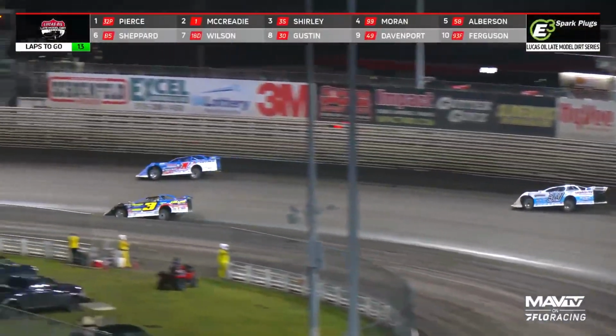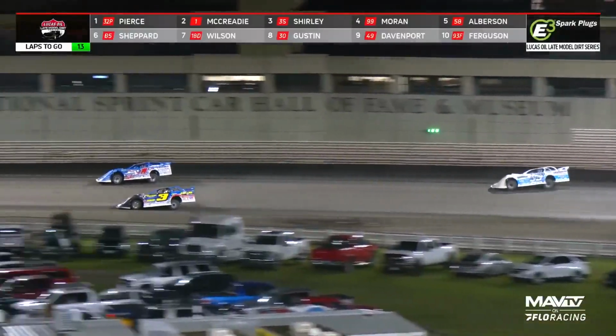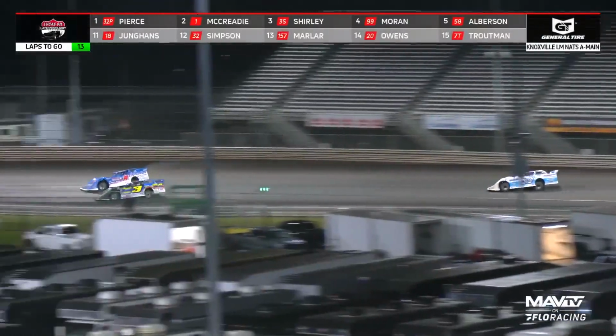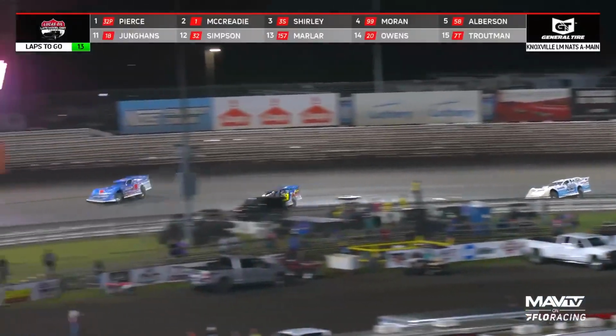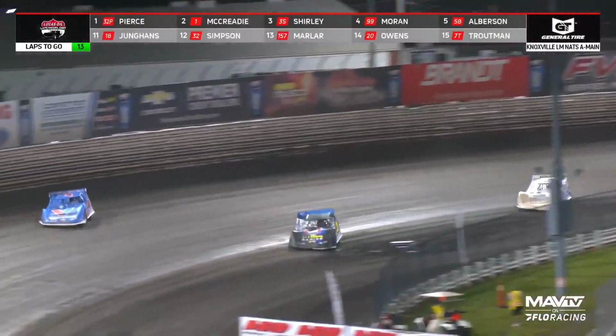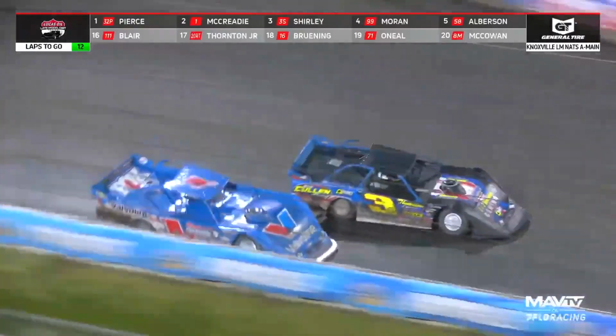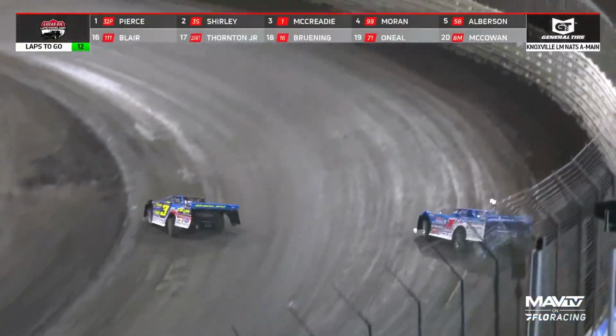Well, if McCready gets that 4th spot, he's earned it, because he was out of it for a while and came back after that caution before the rain. And Shirley now, they go side by side at turn 3. But Bobby Pierce, that Vic Hill power plant under the hood of that Longhorn, side by side for 2nd. Brian Shirley back to 2nd in car 3 as 63 complete.